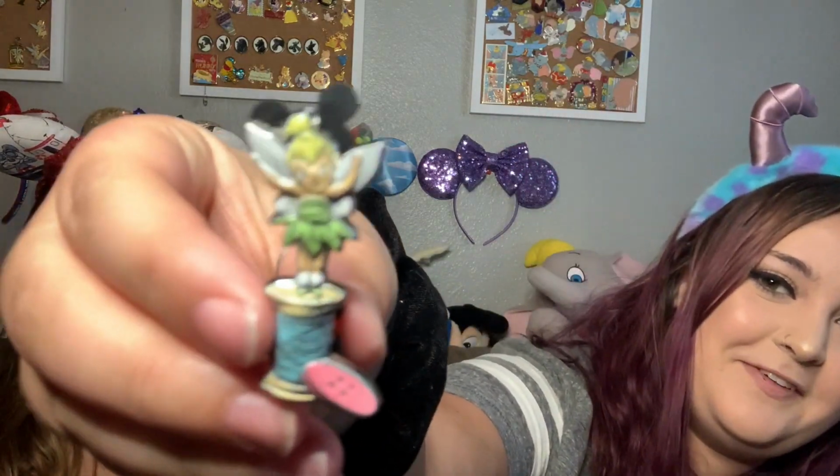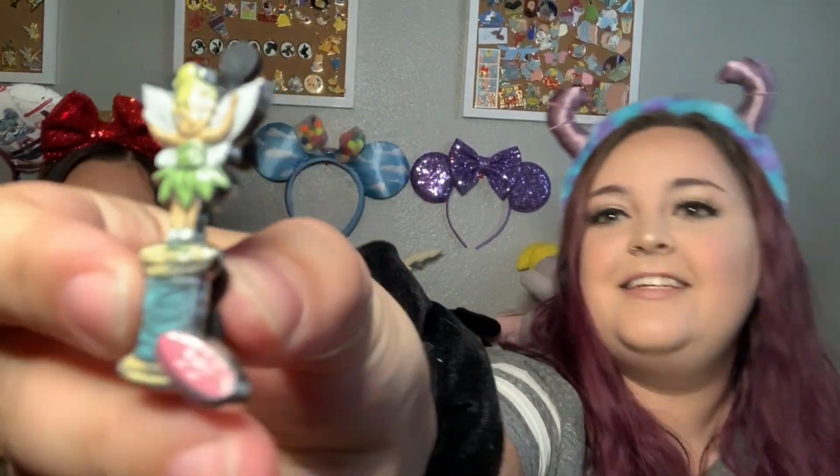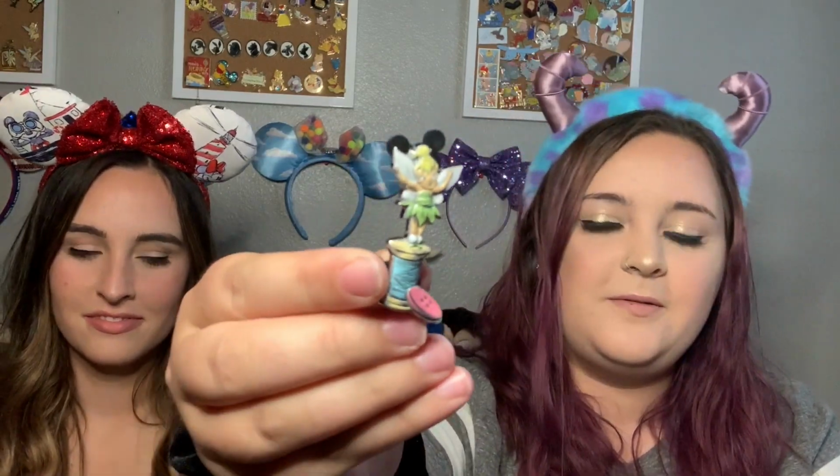Alright. And I got Tinkerbell. Yeah. She must have done some feeling around. Let's see. It's Tinkerbell. It's so cute. It's really small, but so cute. I like that they made her smaller to kind of show what her size is. Mm-hmm. That's so cute.